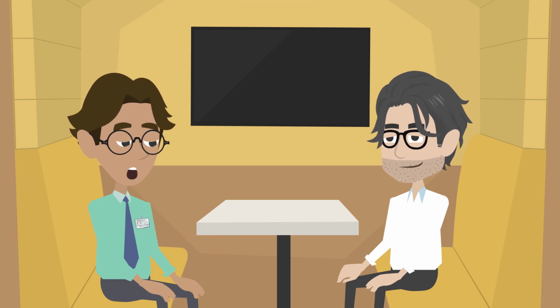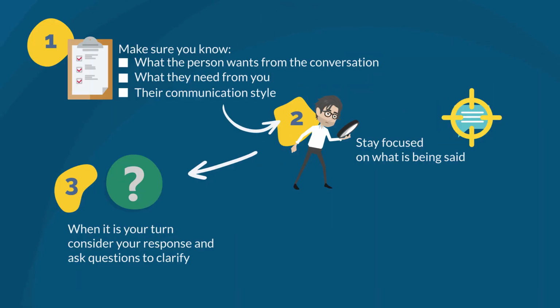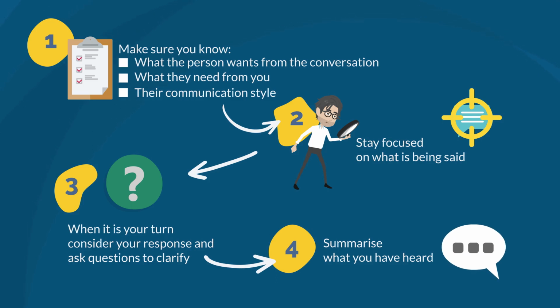It's important not to judge the other person, so only offer your opinions if asked, or in a way that demonstrates that you have processed the information. Summarizing what you've heard once the other person has finished speaking will end the exchange positively and is the surest way to demonstrate that you were really listening.